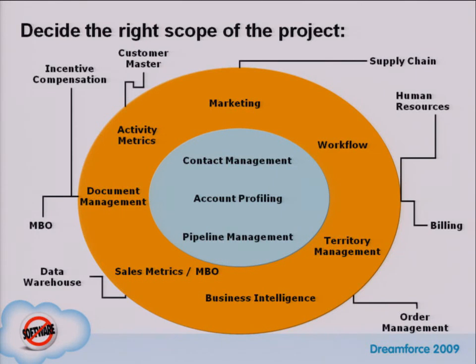Management by objective, incentive compensation, customer master are also things that I can either integrate through the user interface rather than pulling data in, or build some of that functionality internally and avoid having to replicate it. So again, by clever architecture and looking at where things reside, I can also reduce my integration overhead.